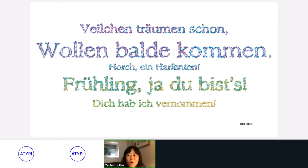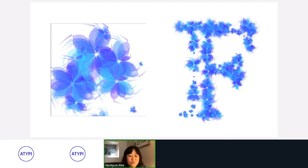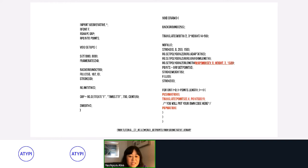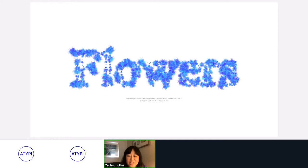Then if you go to here. At the beginning, students create their own generative illustration and embed it into letter form by using generative libraries, tutorial 7, hello world get point tutorial. And this is exactly where students need to put their custom illustration. Then I'm gonna go to the presentation to finalize this presentation.